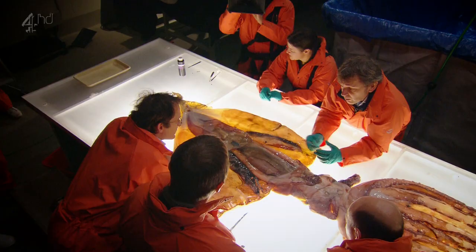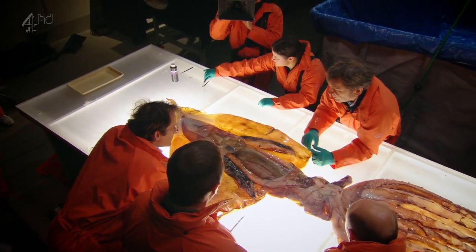And another thing that they would do is just pump out a lot of ink at the same time and form like a smoke screen. It totally blackens the water and it's impossible to see anything. But with these guys, we don't know exactly how they do that.